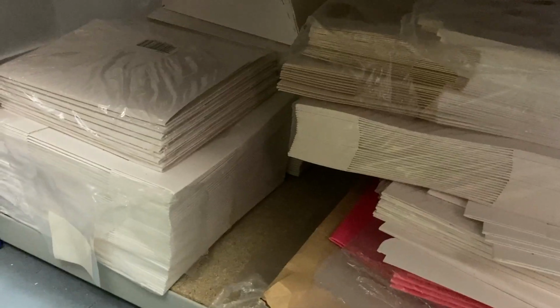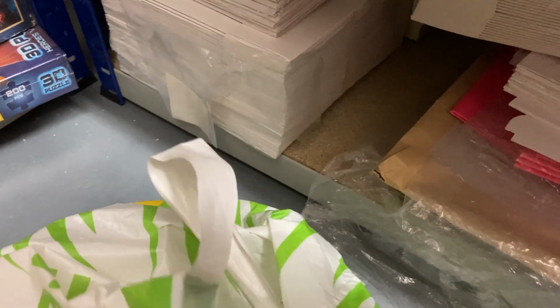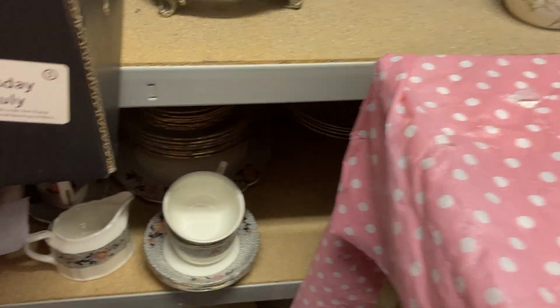Oh, these. I started doing little Christmas gifts for the charity shop. That's what they're for. I'll need to get rid now. I'll never get back to it. Packaging.